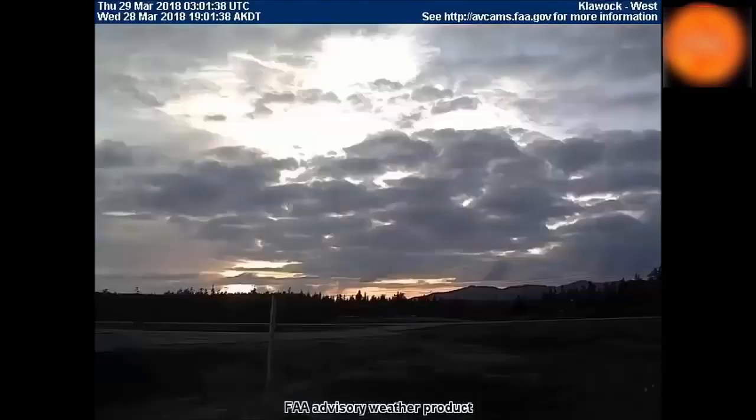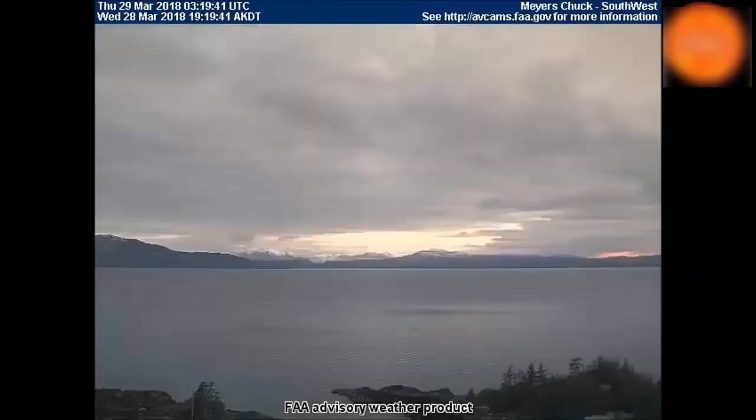We see the same thing on the Klawak, Alaska camera. The sun is setting over to the left, but a pink sunset has already occurred to the right. And the same thing again from Myers Chuck, Alaska weather cam. The sun is setting close to the middle of this picture, but there is already a red sunset to the right where something else has already set.